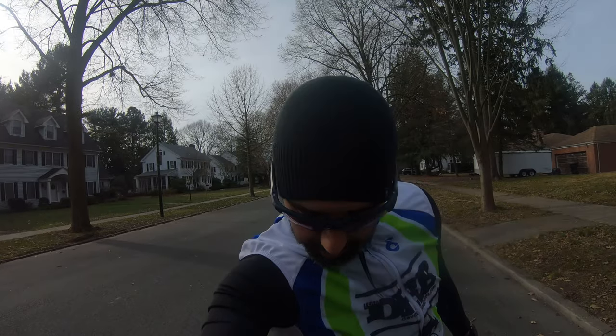And also wearing my Hoka Carbon X running shoes, just because they're a little bit lighter. They've got a little bit more spring to them. And I feel like my legs are probably gonna be a little dead, so I'm gonna wear those just to not feel so dead. So anyway, 6 miles, nice and easy. Let's roll.